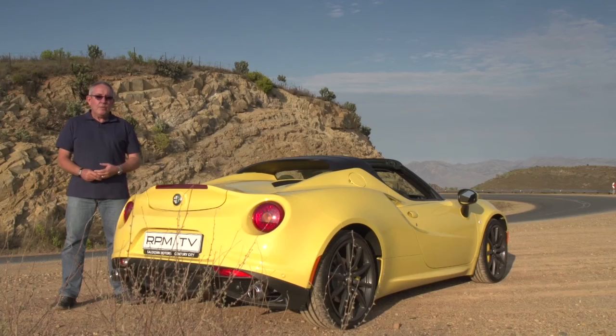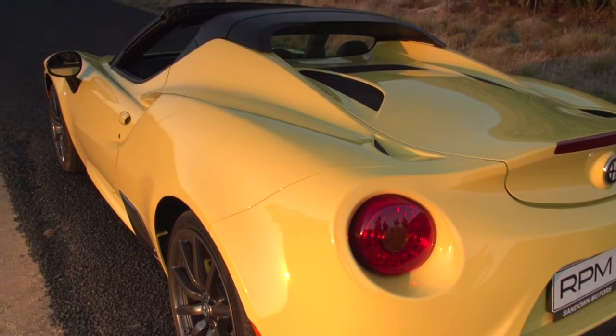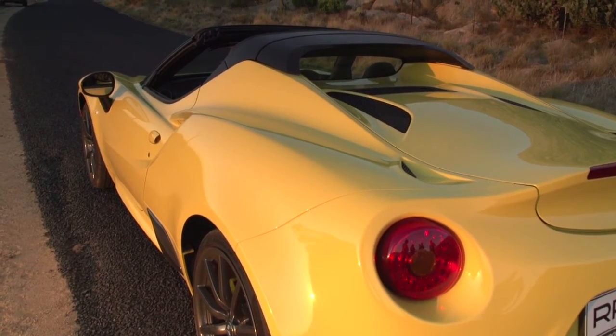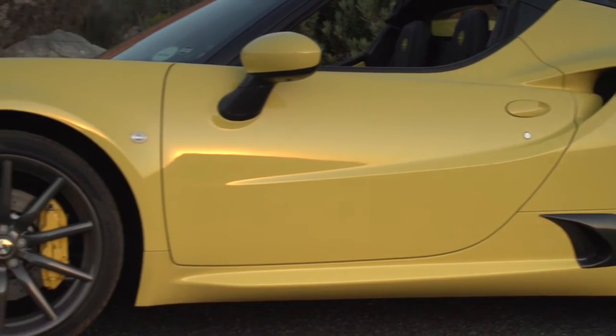Anybody worried that the 4C Spider was going to be a softer version of the coupe need not have worried. It's every bit as enthralling and as engaging as its hardtop sibling. In fact, it's even less practical and noisier too, but the magic remains the same. Add the craftsmanship to the equation, and this is a classic in the making.